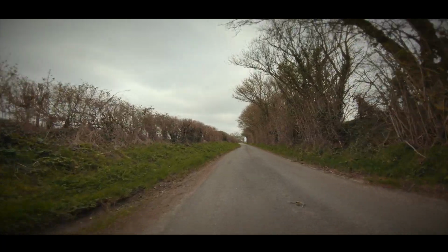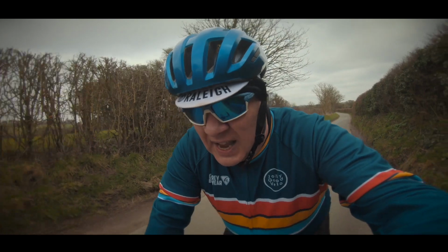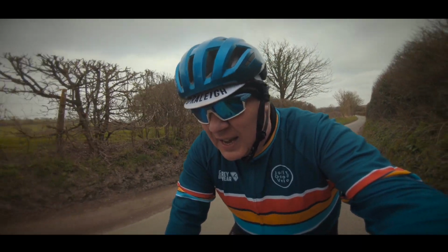And the other rub, of course, is that I have to get there first. And this Ramsdean Lane is pretty tough as well.